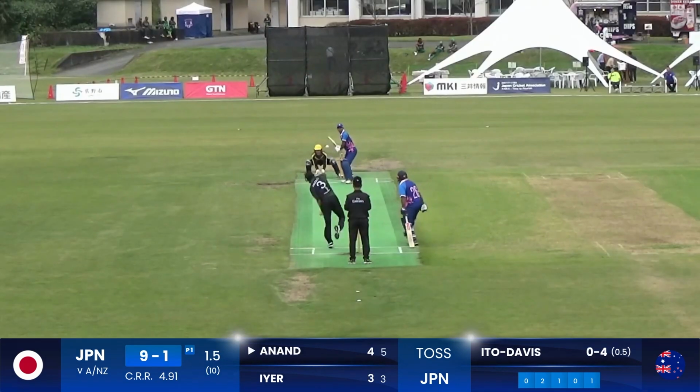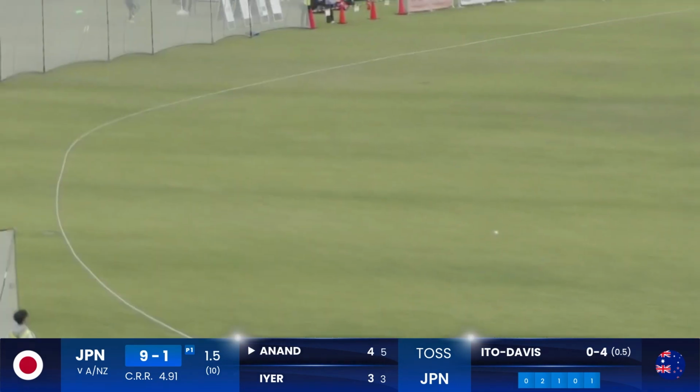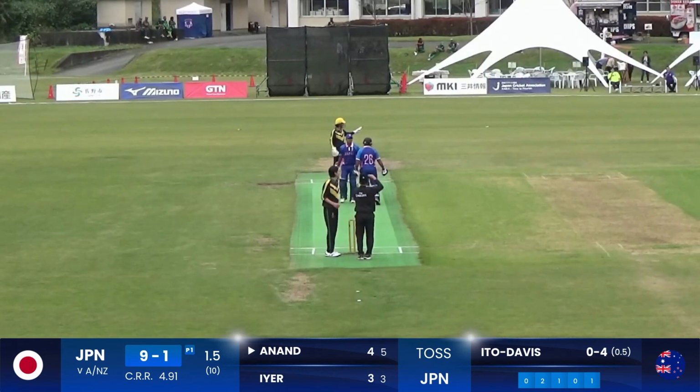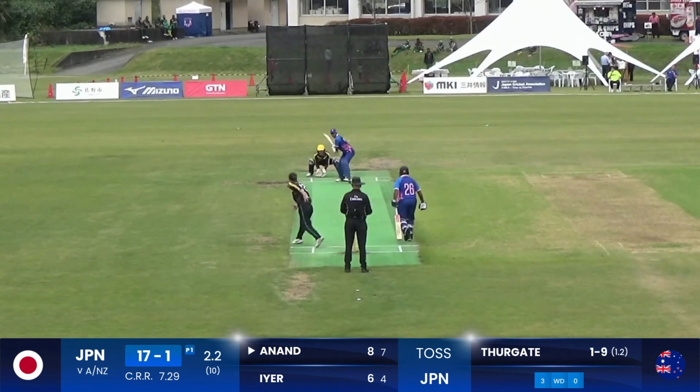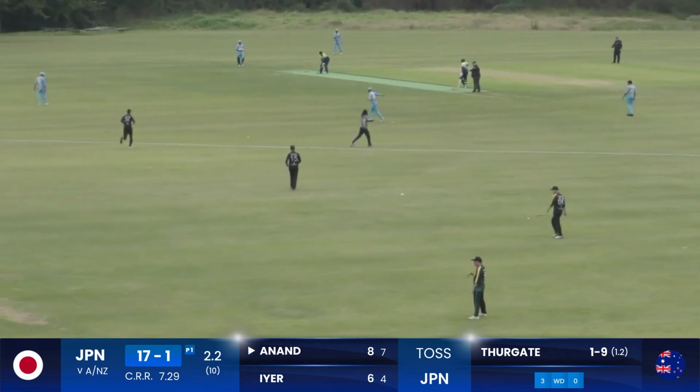Format as well as in the longer format. Abhishek loves going that area. He has hiked the ball over. It was down the leg side. It's been hit away for a boundary. Quick. Abhishek goes over covers, and it's a boundary.